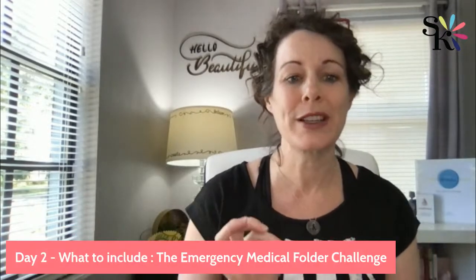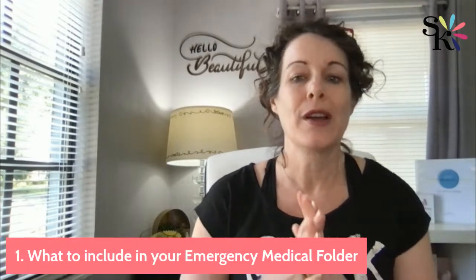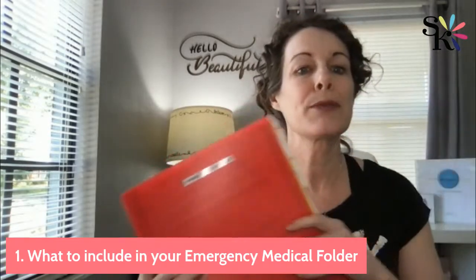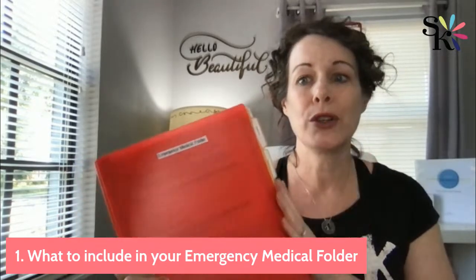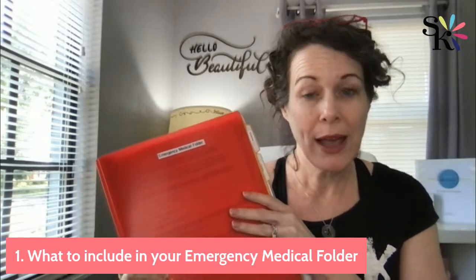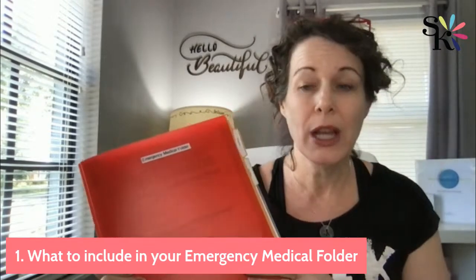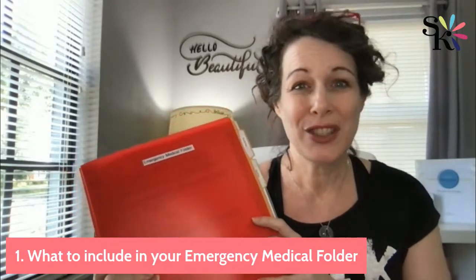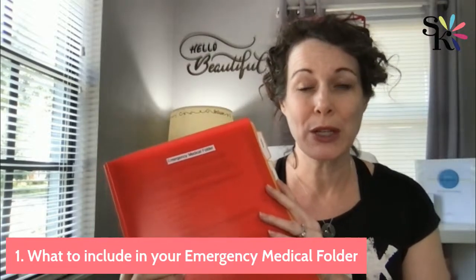But first off, what I wanted to talk about is what to include and what not to include in your emergency medical folder. Just as a reminder, this emergency medical folder is a quick grab folder that has all of you and the other people in your household, all of your most important medical information, and some emergency evacuation information. So if you have to head out to the hospital or evacuate to a shelter, or even just if you're going to the doctor's office, I grab mine and take it with me because it's got so much of the current information in there.